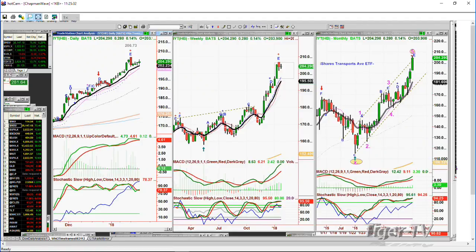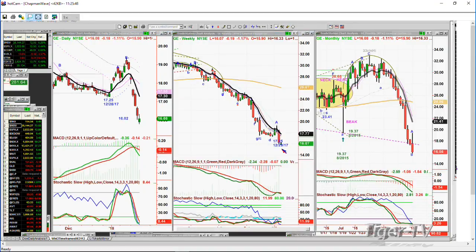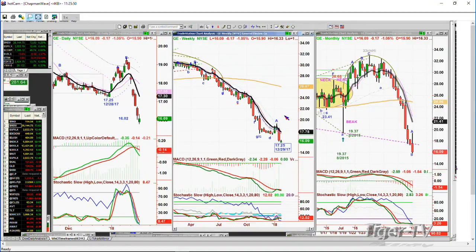Another question I had was, what about my Dow quartet? Well, GE has just been horrible. A little bit, I tried to find a base this morning. It's down at 16.07, down 19 cents. It's in its own world, and it's in a real world of hurt. I'm not sure if I can really keep it in here as one of my Dow quartet. It's really telling a completely different story to almost everything else.